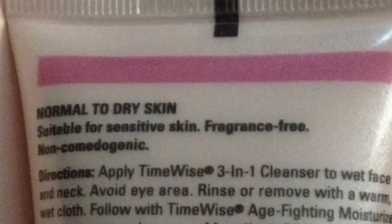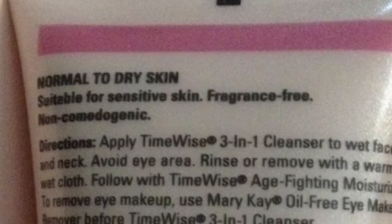and I pulled out some new skincare from my inventory, which is from the Time Wise Miracle set. I like to use the one with the pink back on it. I know they're all pink, but the one that I use has a pink line on the back instead of the purple one, even though I have combination to oily skin. I have more dry skin, especially because I live in a drier climate.